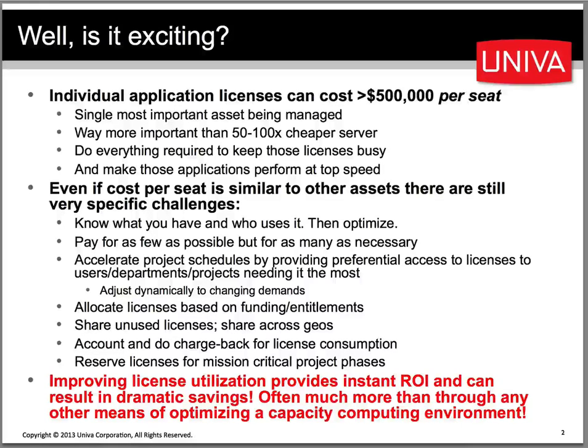I mean, if you can optimize by 10% the usage of one of those expensive licenses, this 500,000 license, you already have 50,000 per year there, right? And if you have a couple of them, then you know what that means. So this is really why license management is something that is challenging and at the same time exciting.